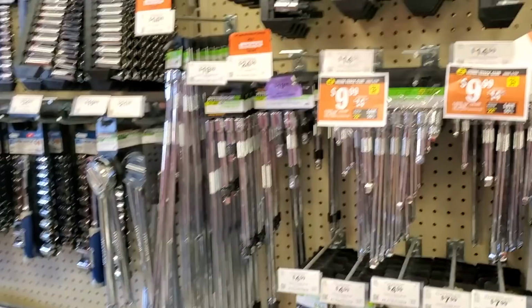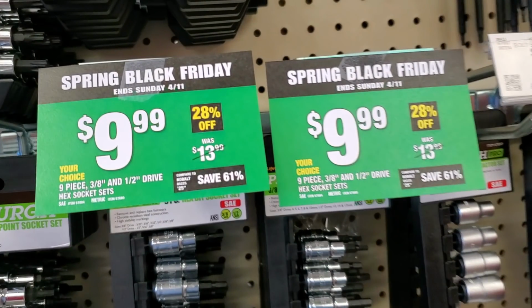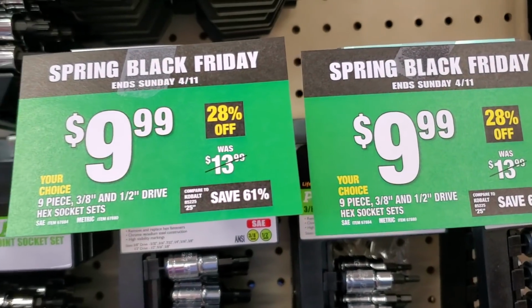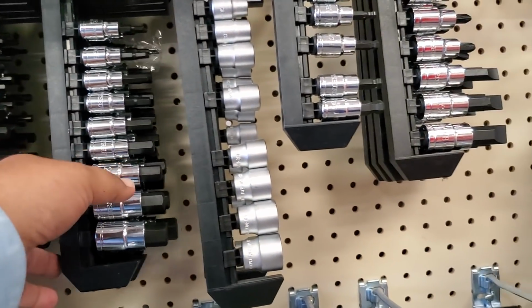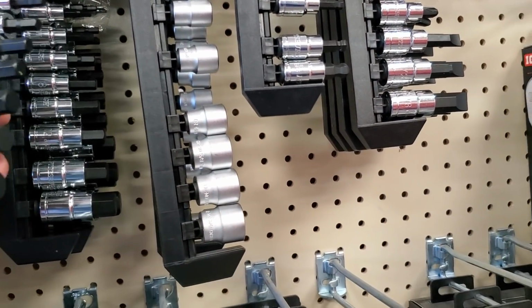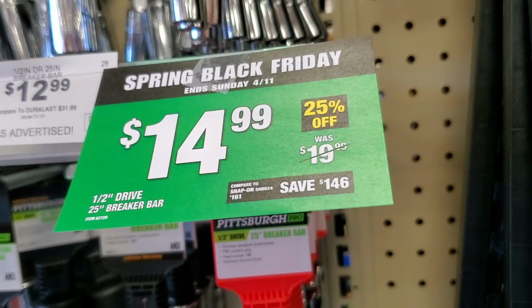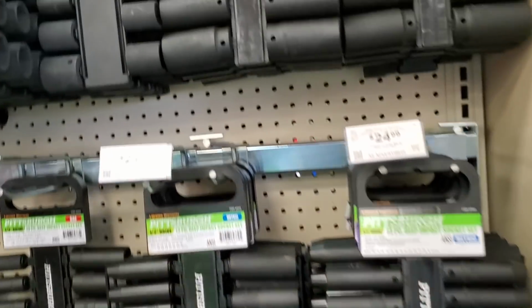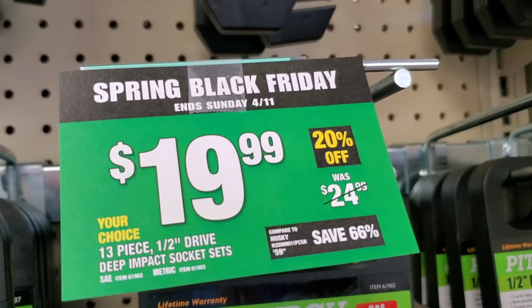Vulcan's the top tier for the welding stuff here at Harbor Freight. You got a 9-piece, $9.99. This is definitely, check it out. These are hex sockets, or hex tools. So definitely check them out. You always need that. That's the breaker bar I was telling you guys about. This thing's great. It's shiny. It's really nice. Definitely check it out. These are great too. Definitely check these out.